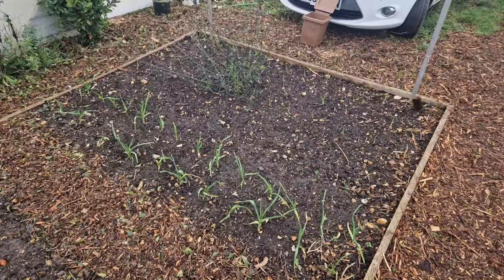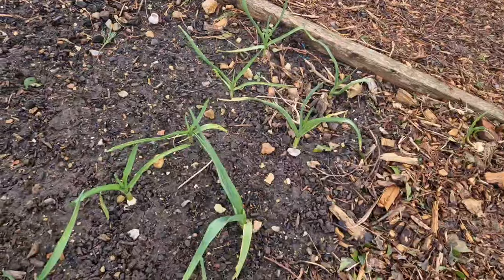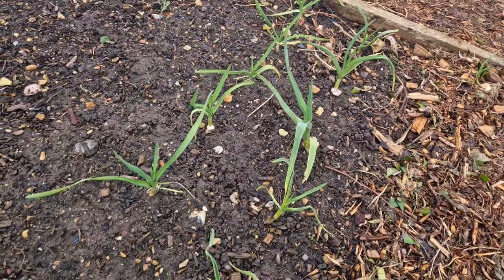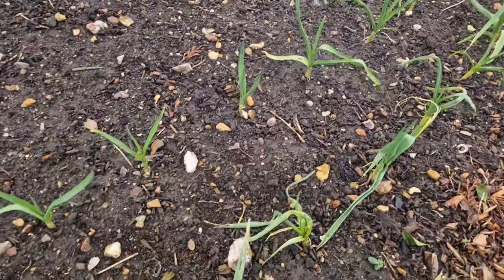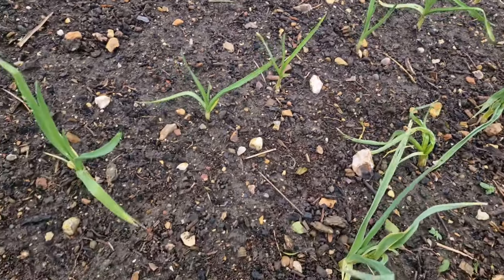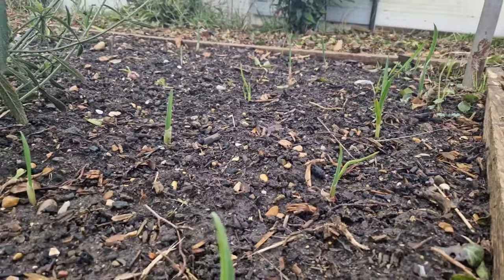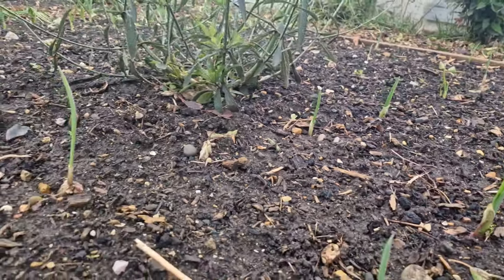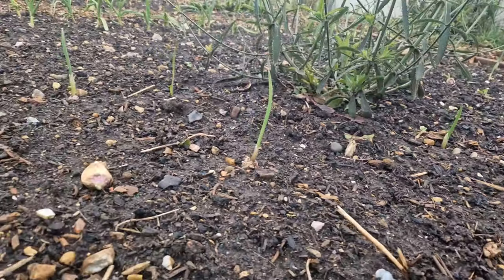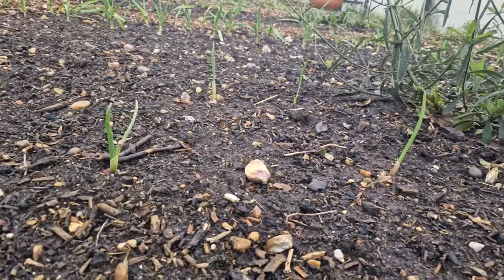Really worried about this bed because we've got a hell of a lot of garlic in here. So the two rows that we can see really well were planted September and October, whereas everything else was planted in November, and it hasn't really been showing itself other than the one or two. But look, all their bright green tassels are now showing above the soil level, and we should have a few more to come as well. So fingers crossed, we should get a really good garlic harvest this year.